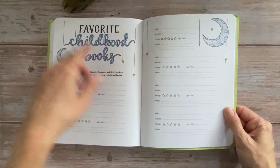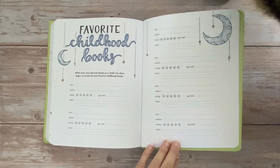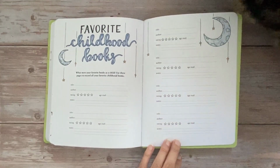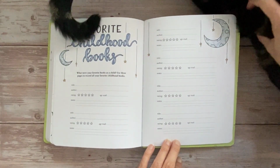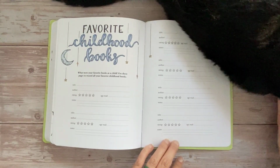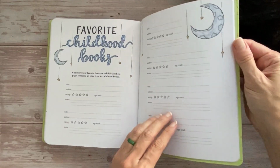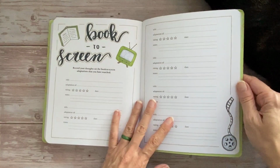You also have a section for favorite childhood books. And this is a place to write down what your favorite books were as a child. Maybe you want to keep this list for a situation in which you have any kids in your life and you want to share these books.